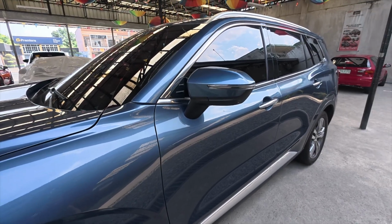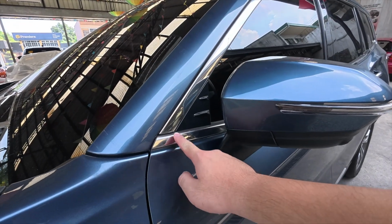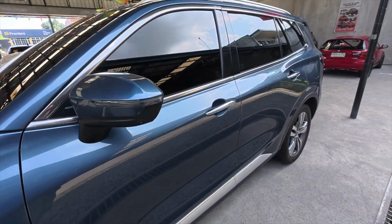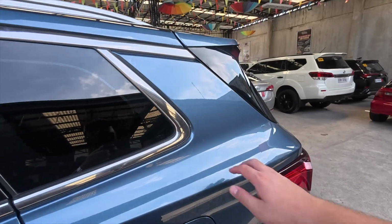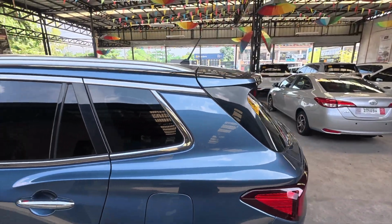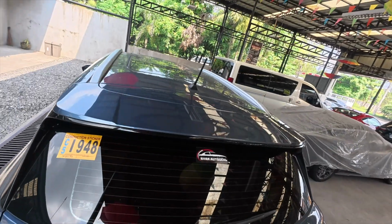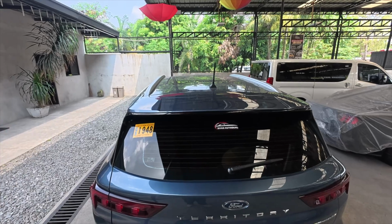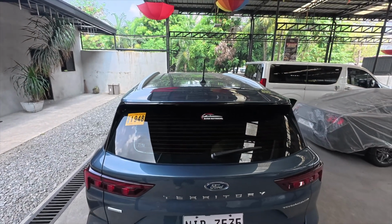And adding elegance to the Ford Territory are these chrome strips that you can see here, which starts from the front door all the way to the rear, extending to the C-pillar, all the way to the back. When you look at it from the top, it has some sport railings that you can use to attach a rack for when you're carrying more luggage than could be contained inside the car.